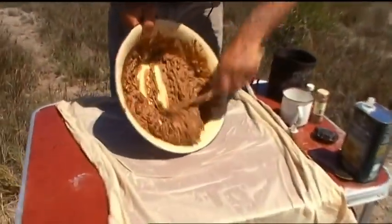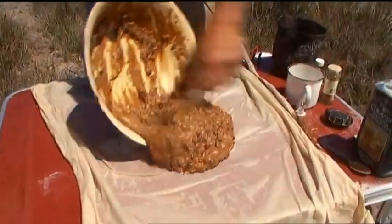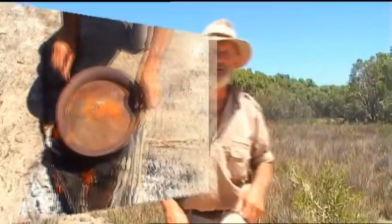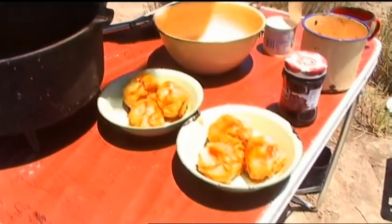Put my mixture carefully in the calico cloth and tie it up and into the camp oven. And leave it for around about 3 hours and don't let it go off the boil. Out in the outback and in the stock camps, golden syrup dumplings are still very popular.